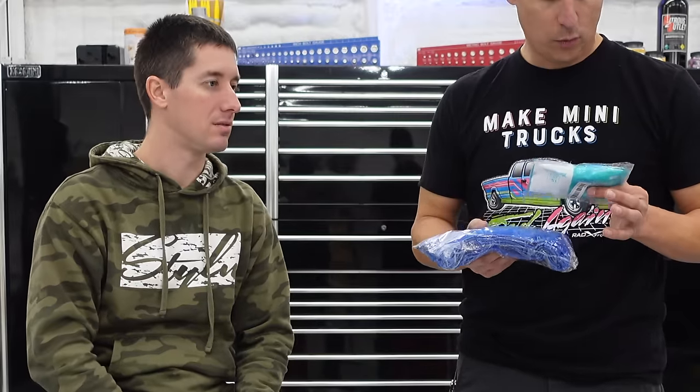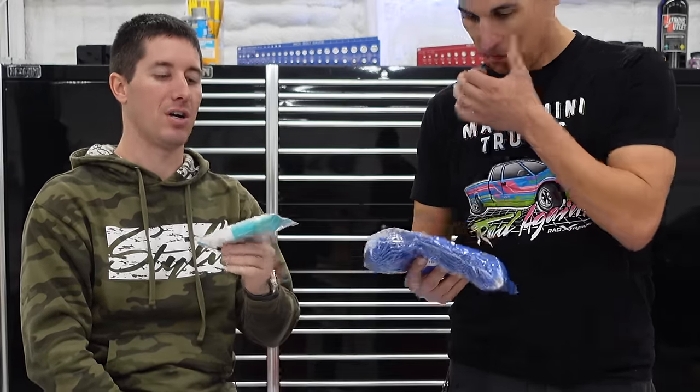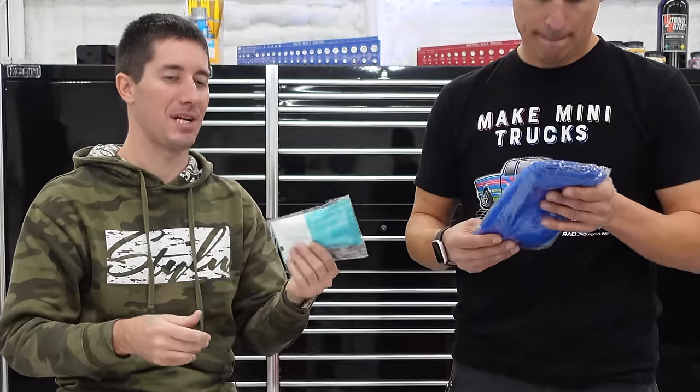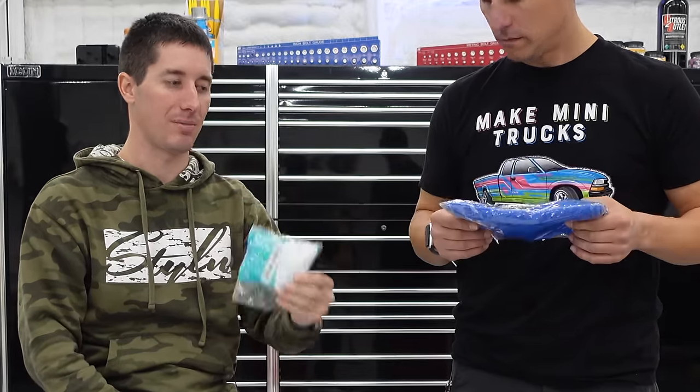Okay, so these look like wet wipes? Yes, but for glass. Glass oil film removal wipes. Perfect for inside your car when it gets all nasty and you need to wipe it down real quick, and you always grab your shirt or a hoodie or something and clean the windshield. Grab those.